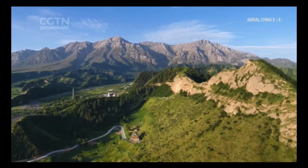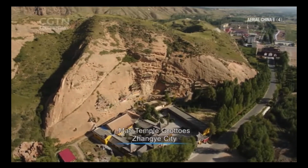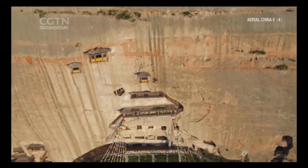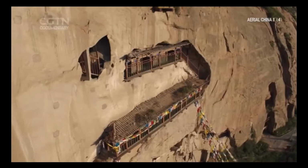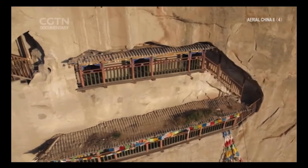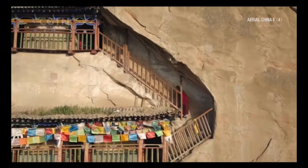Continuing west along the Heshi Corridor, we come to Ma-Ti Temple, literally meaning horse hoof temple, world famous for its grottos. And the only way to reach them is via these narrow paths carved into the cliffs. Paths so steep and narrow that you have to be really determined to reach the top.